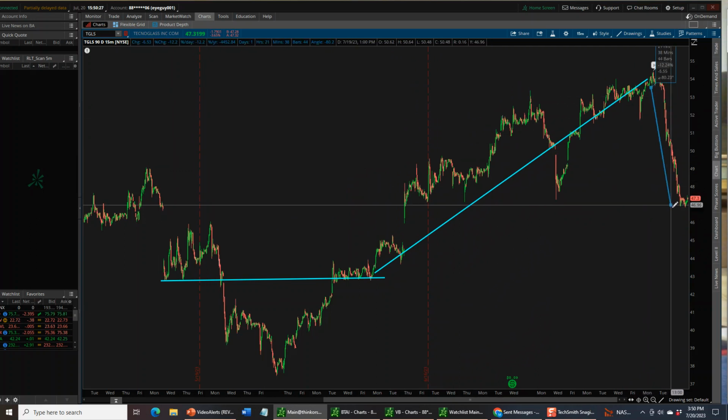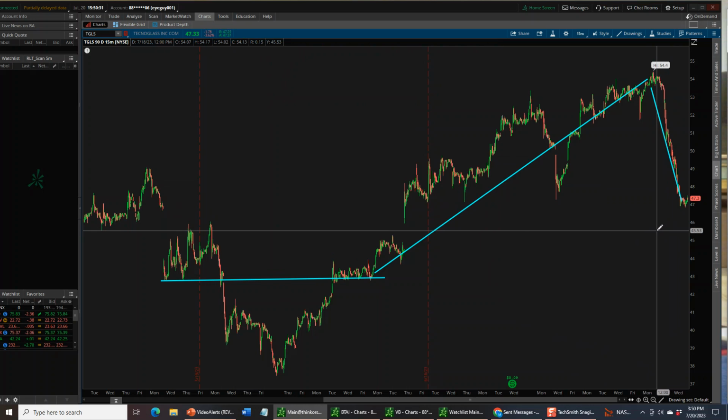Since then it has made this big retracement. We don't care. We're out of the trade. Again, this is a very low beta stock. Doesn't have a lot of implied volatility. And we're very happy to get out with a really solid winner.